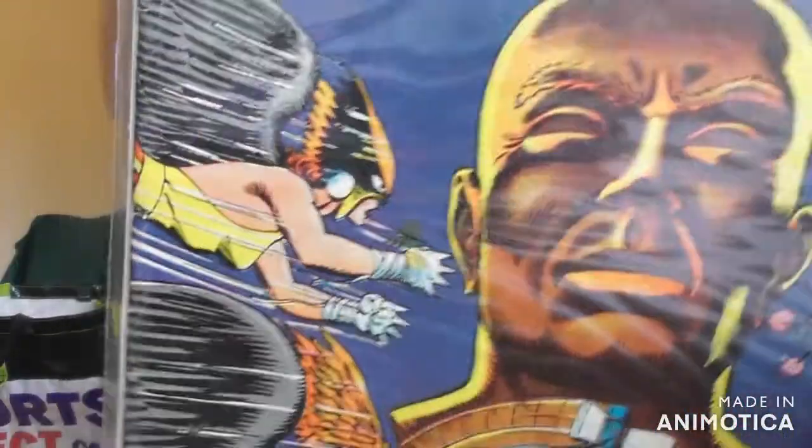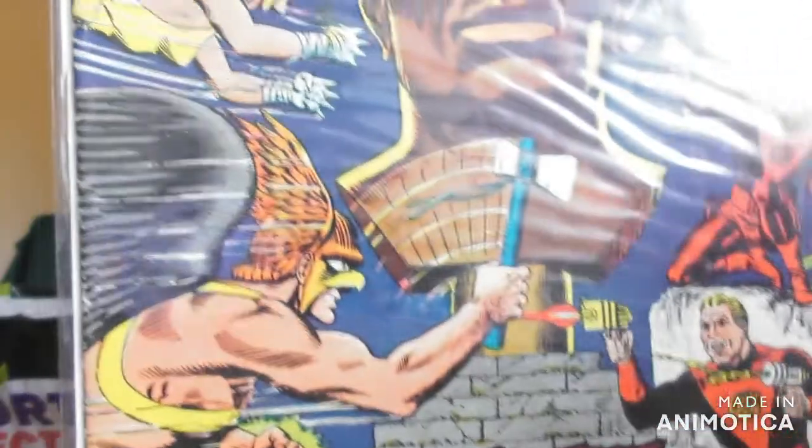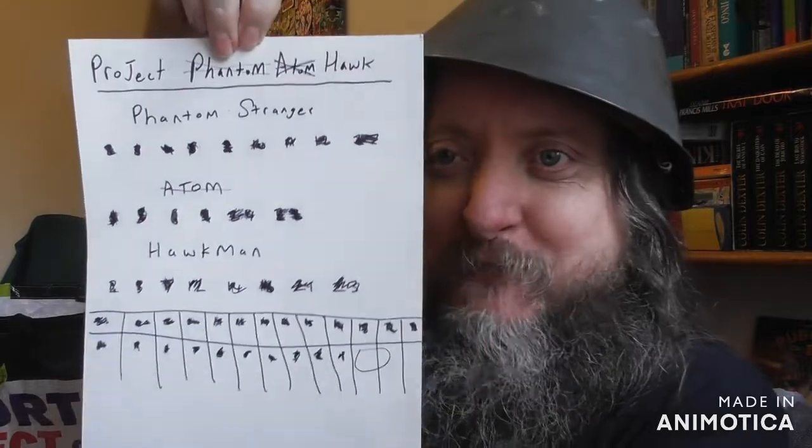Yes, I've got Hawkman number 14. Look at that beauty. Look at the weapon that Shiera is wielding. She's got spiked knuckles. They don't take no bloody prisoners, the Hawks, I tell ya. They are savage space thug policemen from planet Thanagar. They are literally thugs from Thanagar. Man, they don't take no prisoners. And that is it. That is number 14 off the list. Big fat 0 left to collect. Project Phantom Atom Hawk has been successful. Hoorah! Yippee-ki-yay! Gadzooks! Forsooth! And other things.